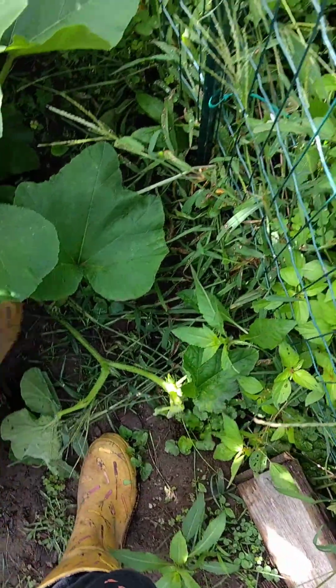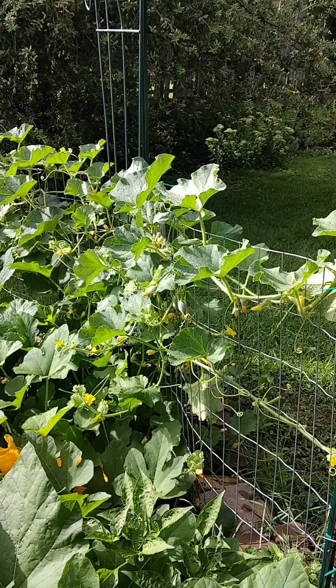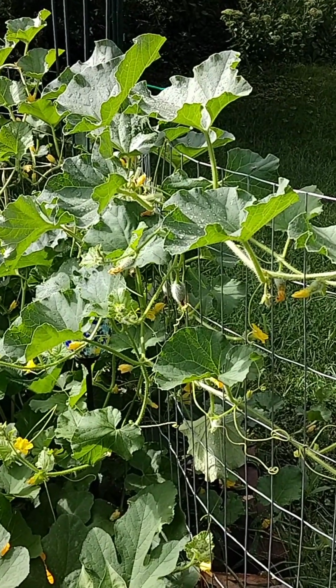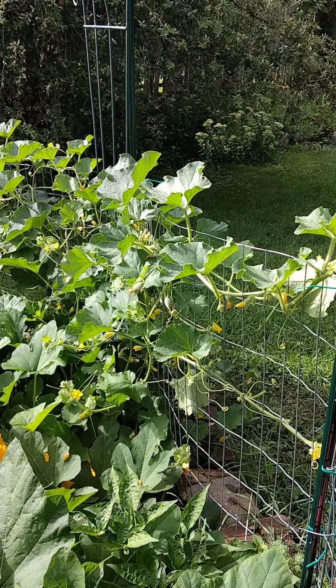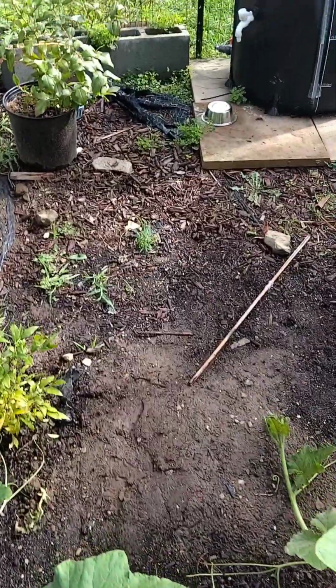Oh, I already stepped on one. You can see that my cantaloupe there is growing perfectly fine, though I am behind, so we'll see if we actually get any. Oh gosh, I need to watch where I step.